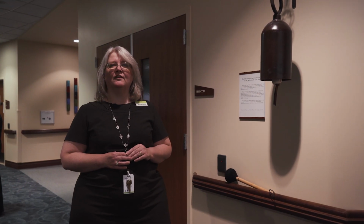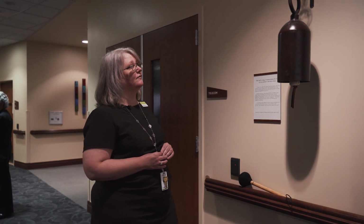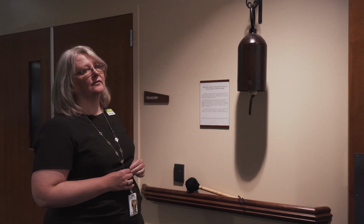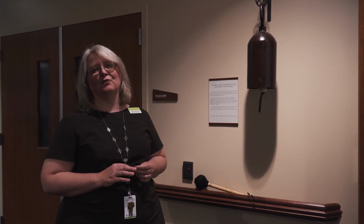Here, just off the nurse's station, we have one of our traditions at the Denver Hospice, which is the ringing of the bell. The bell is rung each day to memorialize the lives of our patients and those who have died here and that we have had the privilege and honor to serve.